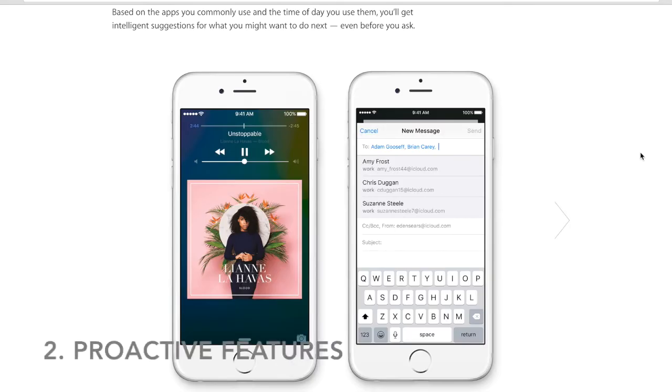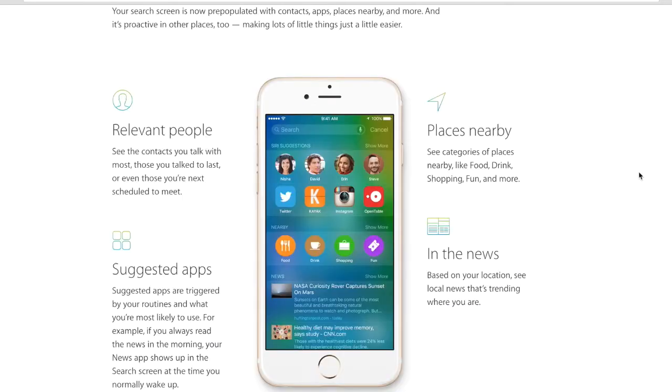Next up, we have the new proactive features built right into iOS 9. With iOS 9, you can now swipe down from the top of the screen or to the right to access your Spotlight search, which includes new features like you can do math and stuff. iOS 9 can see who you talk to the most, who you're going to talk to next from meetings on the calendar and such, as well as see which apps you are going to open next. It's a little creepy, but definitely could be useful to help save you some time.